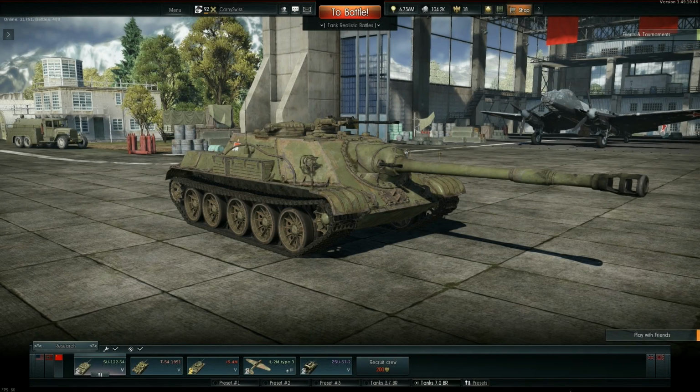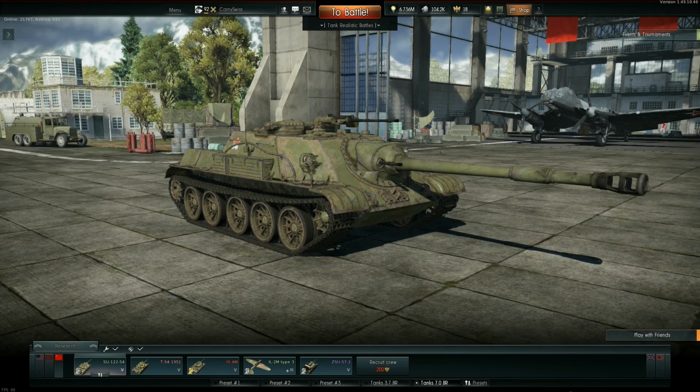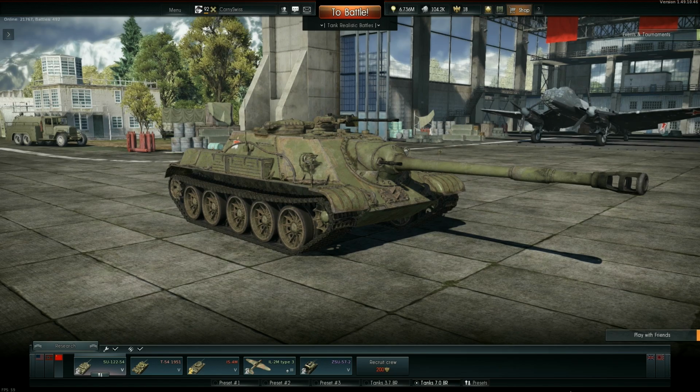I'm Corny Swiss, and today I'll be looking at the SU-122-54, a Rank 5 8.0 battle rating Soviet tank destroyer.